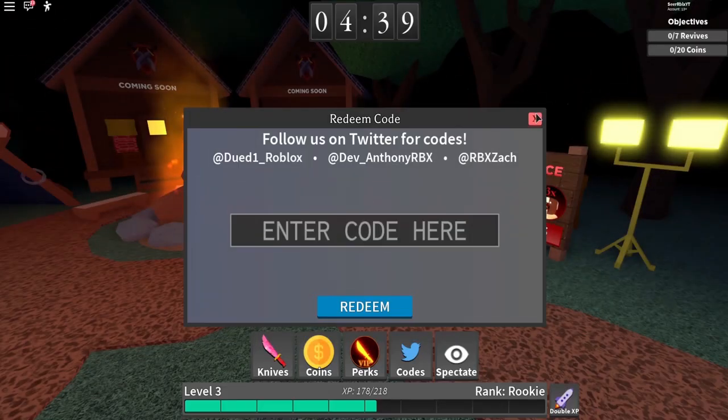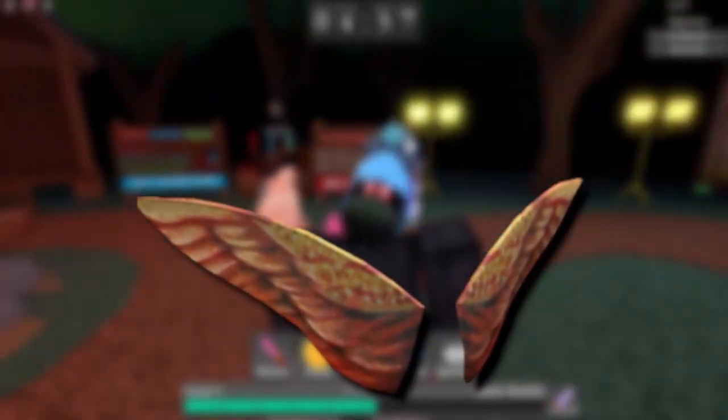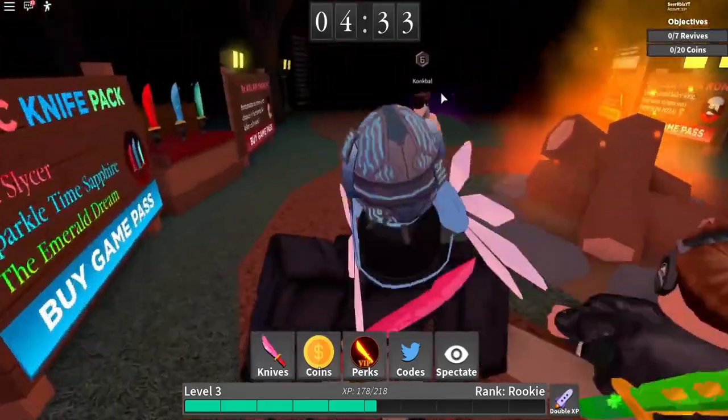Number 2, Argo Wings 2020. This code will enable you to redeem a topaz hummingbird wings. It's a back accessory that was published in the avatar shop by Roblox on October 5th, 2020.